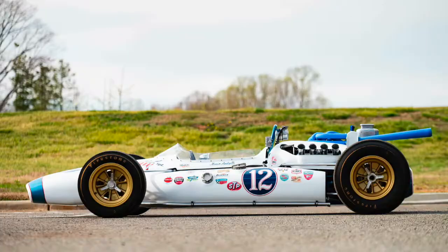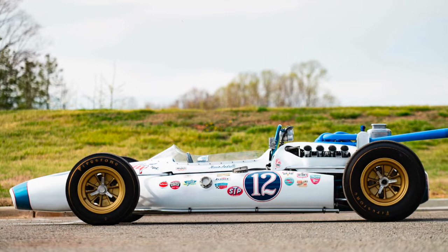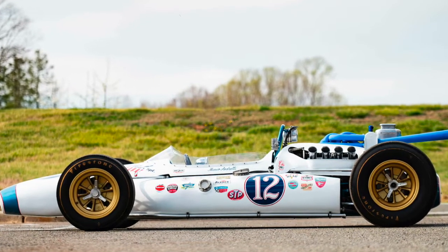Thanks to Ray Skillman and Donnie Gardner for their hospitality. Certainly appreciate it. And a wonderful collection. I think we're all happy that Andretti car ended up back in Indianapolis.